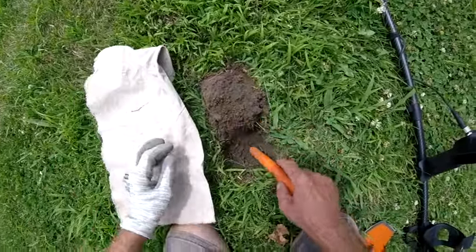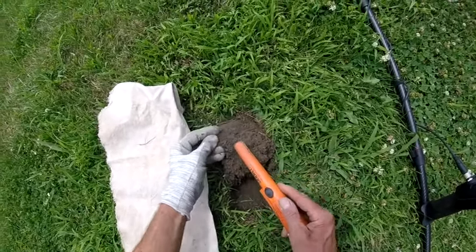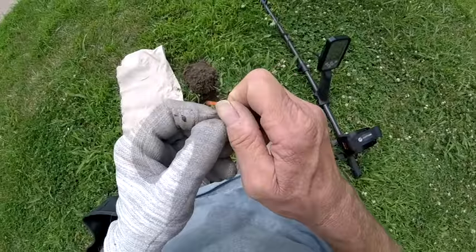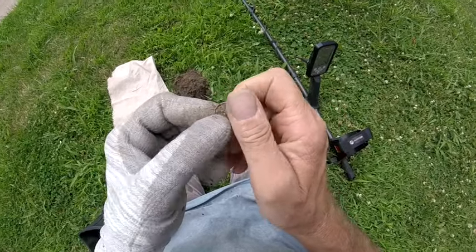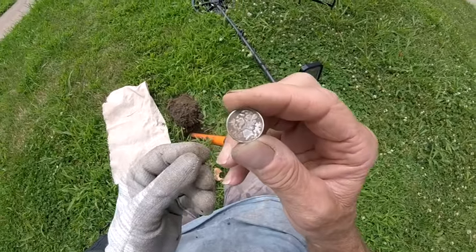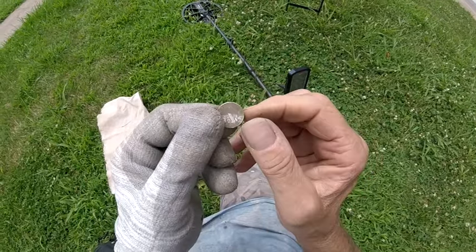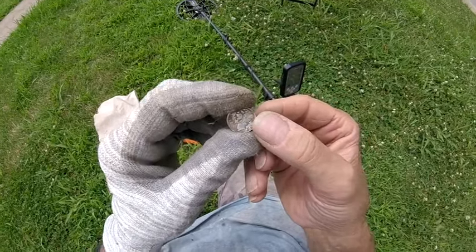It's in the plug. There we go. Let's see what that is. That's a silver dime. 1945 silver dime. Mercury dime. That's 90% silver. Yeah, so far, find of the day right there.